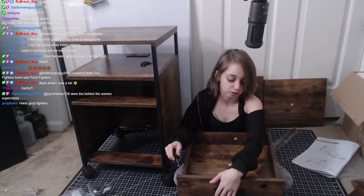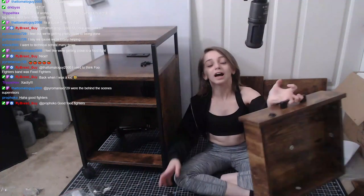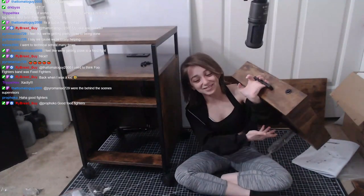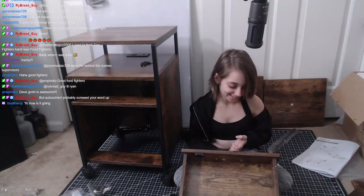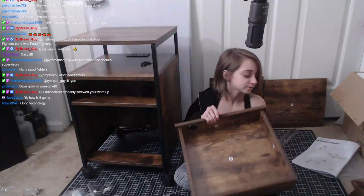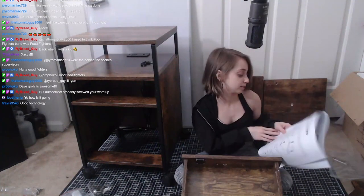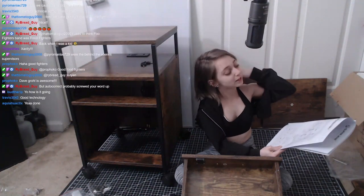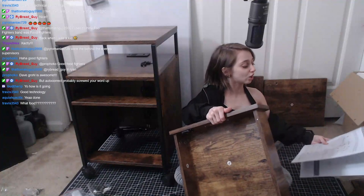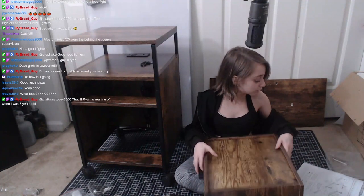Make sure everything is tight. And now we have a drawer. We have a cabinet and we have a drawer. Ta-da. Okay, what do we do with you? Oh, okay. Flip it over and install 17DR and 17DL.